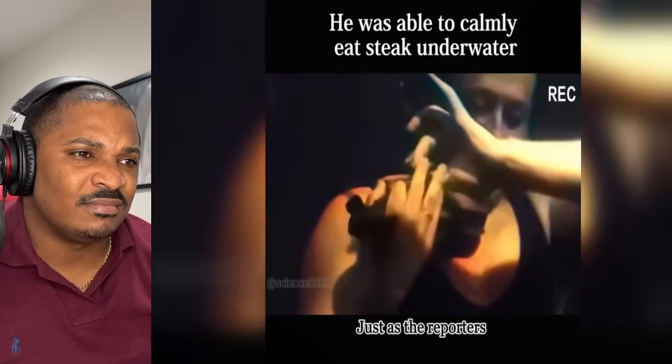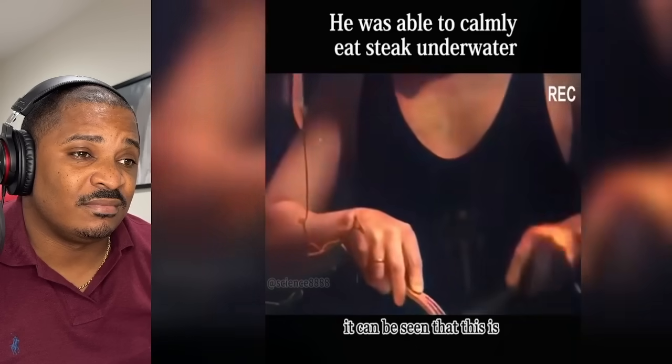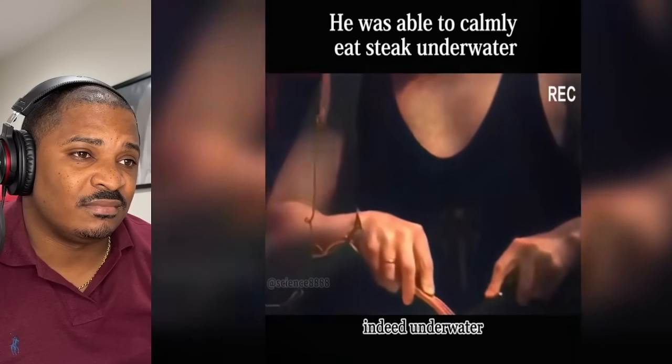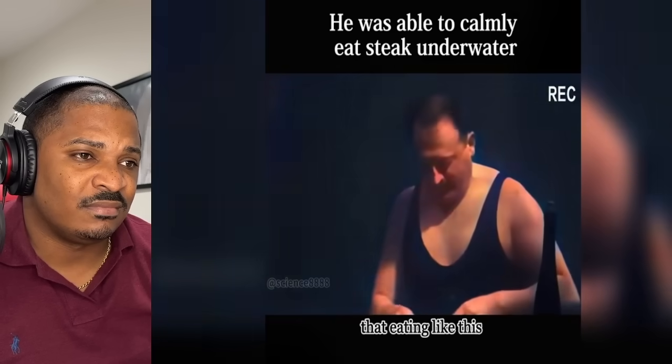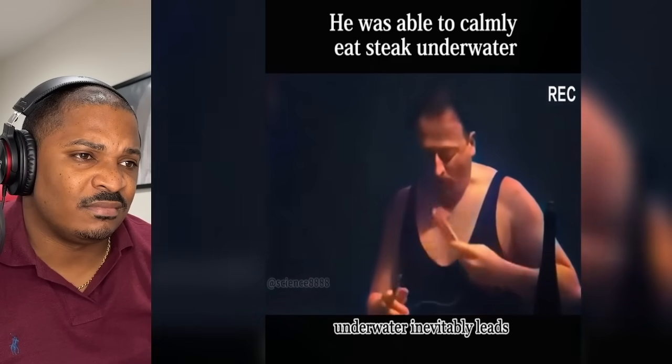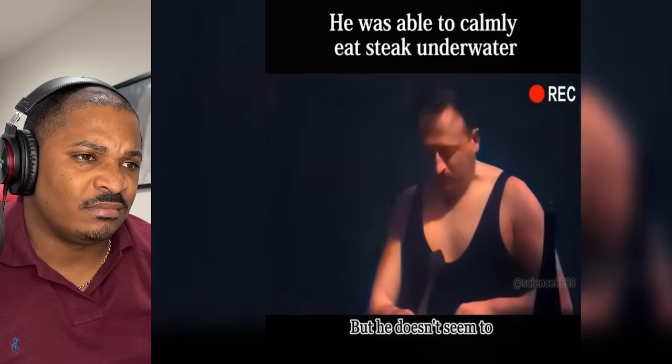Just as the reporters were still questioning, he started eating underwater. From the floating spoon, it can be seen that this is indeed underwater. He cut the beef with a knife and put it in his mouth. You should know that eating like this underwater inevitably leads to water being consumed in the stomach together. But he doesn't seem to have inhaled water.